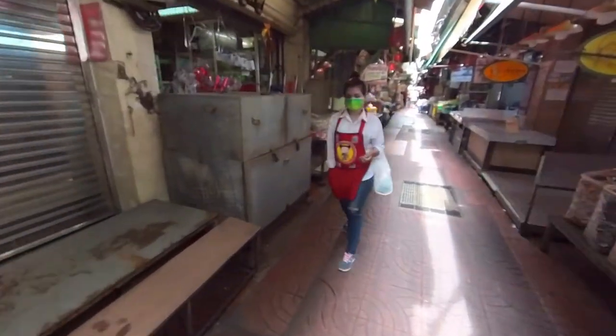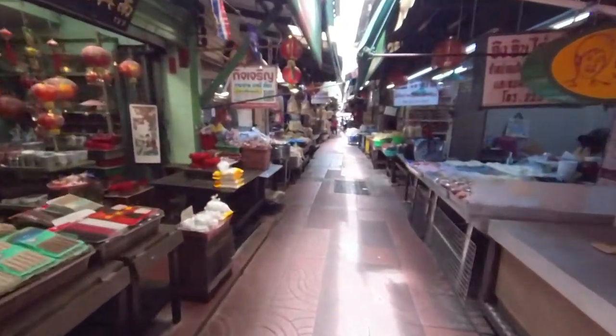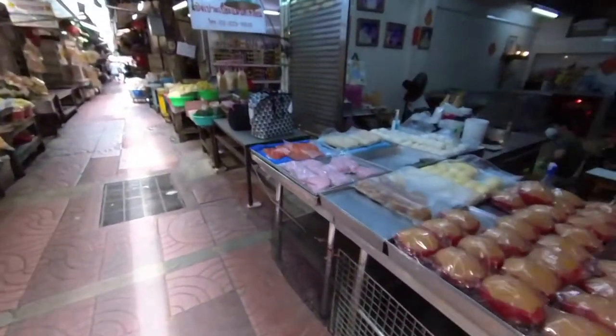These are tea. You got green tea, oolong tea. Fruits. Okay, so this is the market. I think there are still more above. Let's go and check it out.